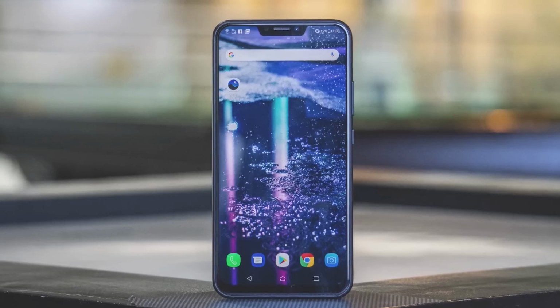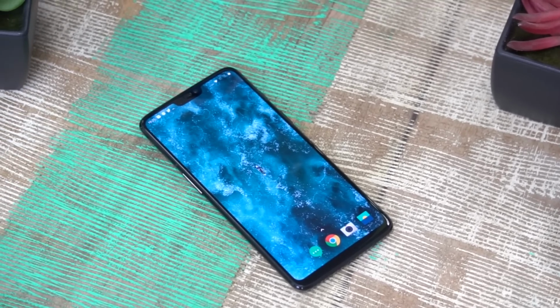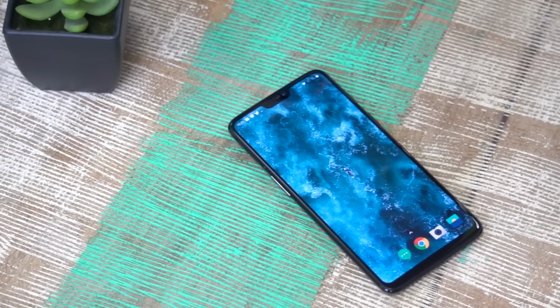So both are displays, one is AMOLED, one is IPS. You have an IPS display on the Zenfone 5Z and you have the AMOLED on the OnePlus 6. Both have some plus points, some minus points, and that comes down to the AMOLED versus IPS thing. Yes, absolutely. They're completely two different technologies, and what you like is based on your preference for sure.